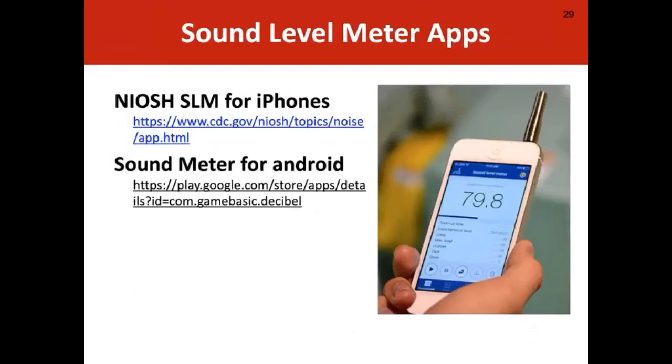There are also free sound level meter apps you can put on a smartphone. While not as accurate as the equipment we just discussed, these mobile apps are readily accessible and they keep improving. The new sound level meter app developed by NIOSH for the iPhone is considered very good. In addition to measuring sound levels in the workplace, it includes recommendations to reduce hearing loss. It can be downloaded onto any iPhone.